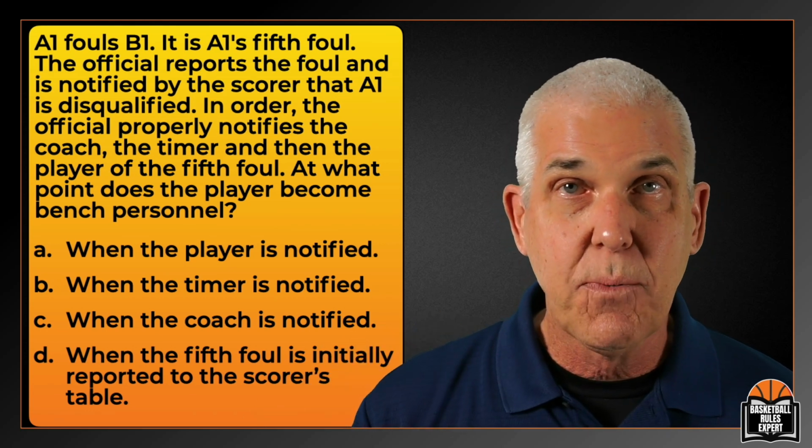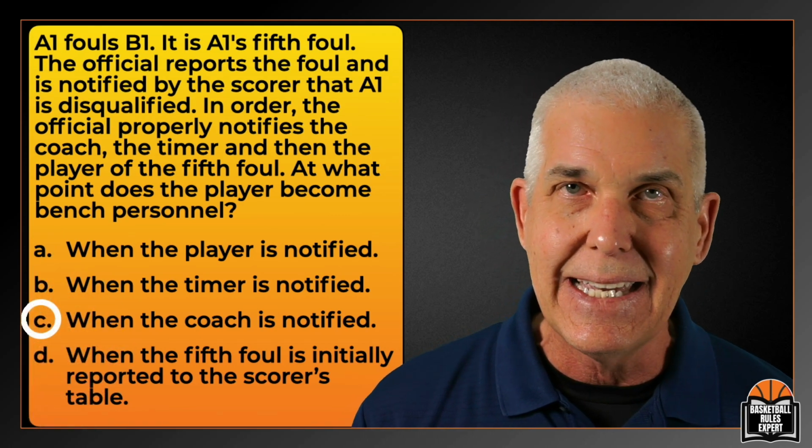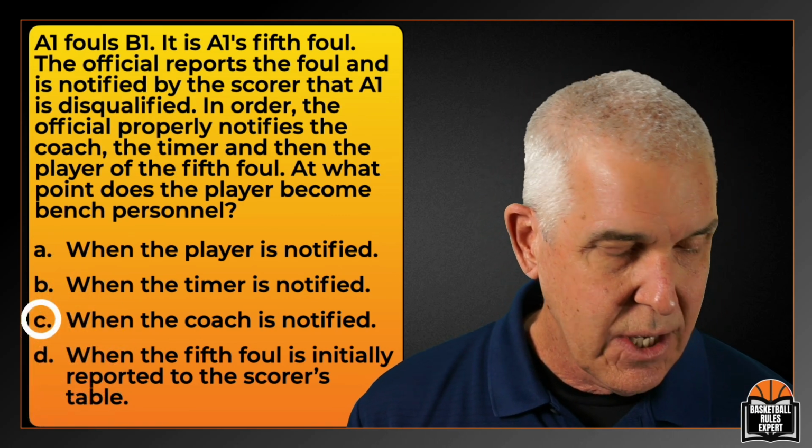Once that information is provided to the head coach. So in this situation, our correct answer is C, when the coach is notified. And understanding that is just a simple fundamental concept we need to take with us onto the basketball court, and then we can make a determination, right?